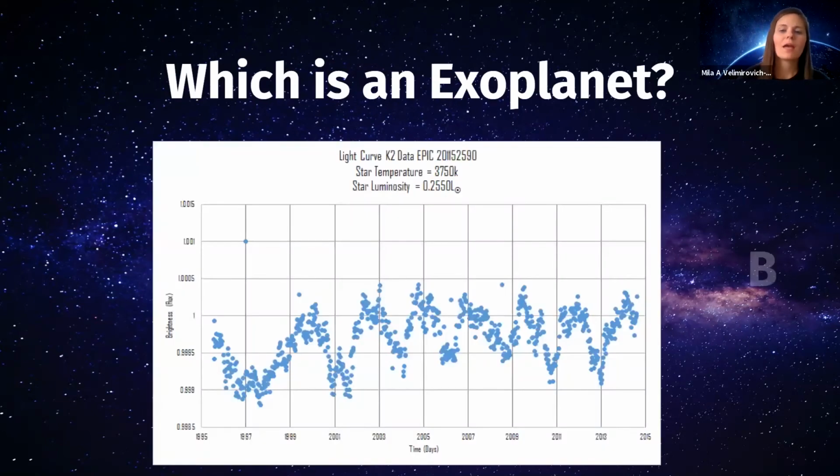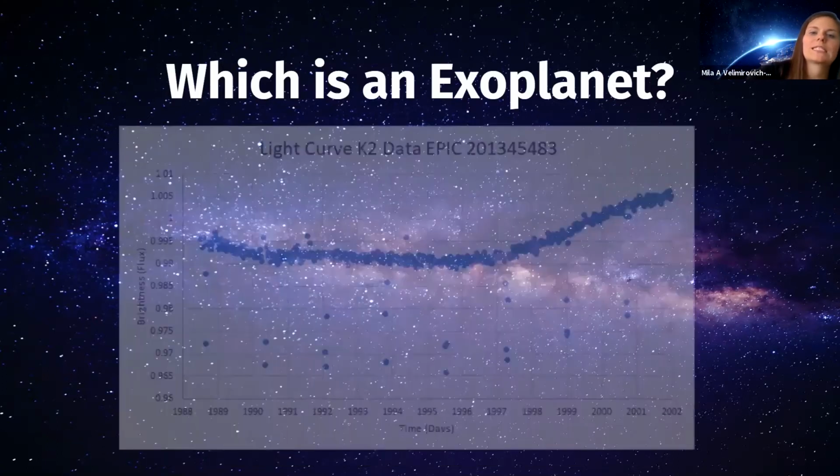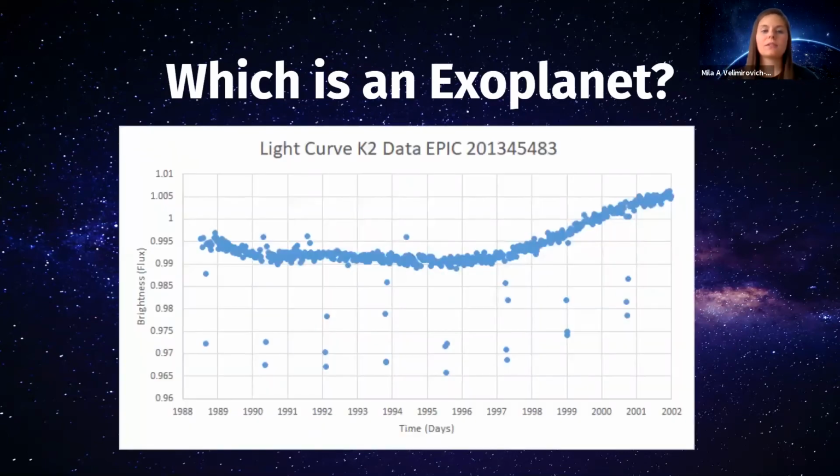Graph B. Again, look carefully at that graph. Look at the light curve and look at the dips. Does it seem that there might be a planet orbiting this star? Again, if you need more time, feel free to take a picture of the graph with your phone or take a screenshot. Final graph. Graph C. Again, look carefully at the light curve and try to see if there are any dips that could indicate a planet. Again, if you need more time, feel free to take a picture of the graph with your cell phone or do a screenshot with your computer.